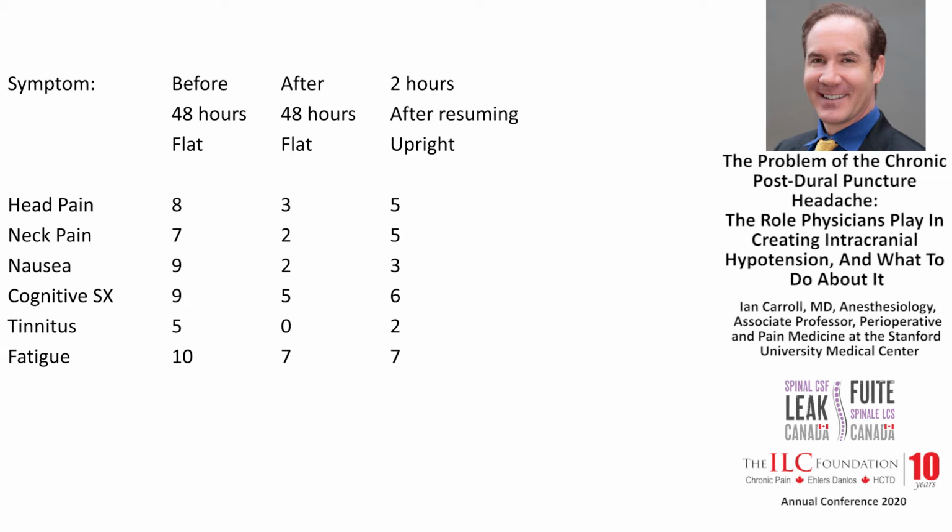They go to bed again Saturday night. Sunday, same thing. They get up, they go pee, they get back to being flat. And then sometime around 5 o'clock on Sunday, they rate their symptoms again. You know, what has happened to their head pain? What has happened to their neck pain? What has happened to their nausea by staying flat?